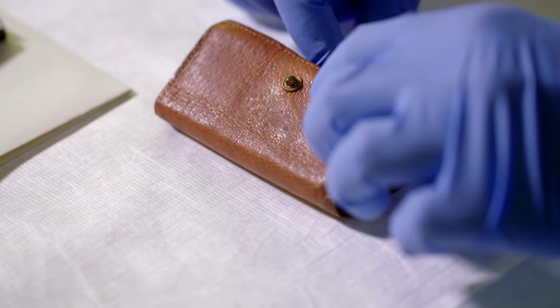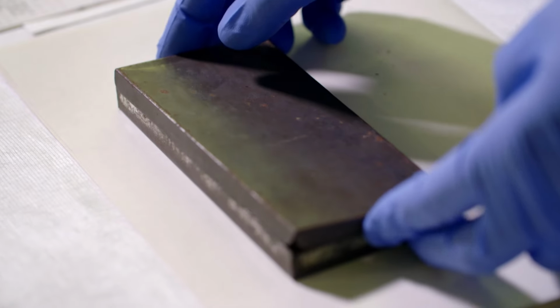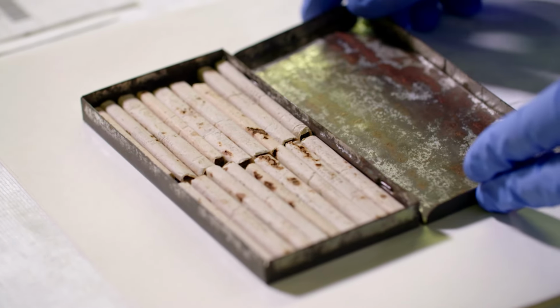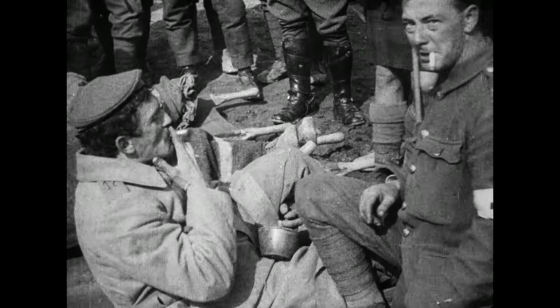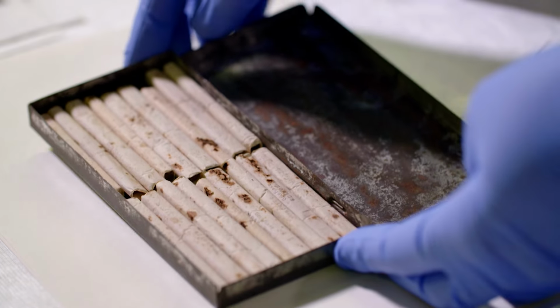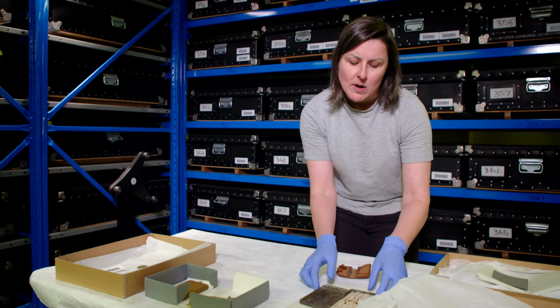Though games would have come as a temporary distraction to life in the trench, there was one item that was less of a luxury and more of a necessity. So here we've got a full set of wartime cigarettes. Smoking was widespread during the First World War, and cigarettes were issued as part of the standard rations. So not only does this show you perfectly the kind of quantities of cigarettes carried by an ordinary soldier, we know who this belonged to. So this can help to tell a very personal story.